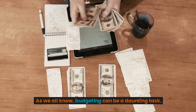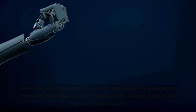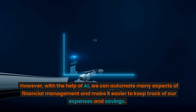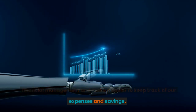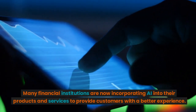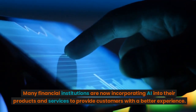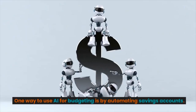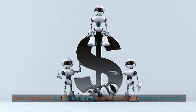As we all know, budgeting can be a daunting task. However, with the help of AI, we can automate many aspects of financial management and make it easier to keep track of our expenses and savings. Many financial institutions are now incorporating AI into their products and services to provide customers with a better experience. One way to use AI for budgeting is by automating savings accounts.